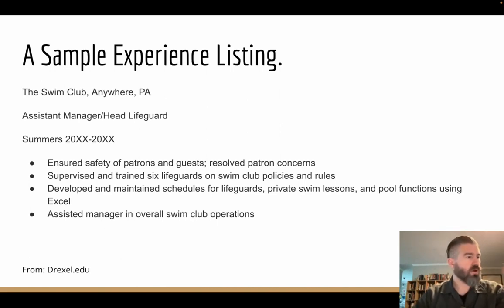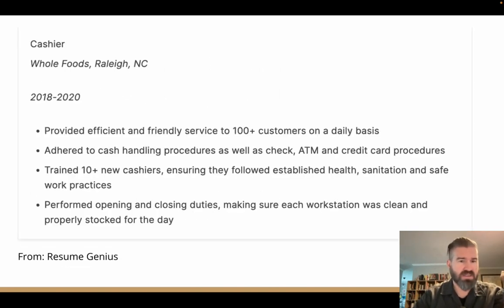Okay, so I think we'll go ahead and move on to the next one, which is just a different listing, right? This one is from Resume Genius. The previous one was from drexel.edu. And again, we see a slightly different format. In this case, they have their job title up at the top. So they're a cashier. Fair enough. Where did they work? They worked at Whole Foods. And geographically, that is in Raleigh, North Carolina.